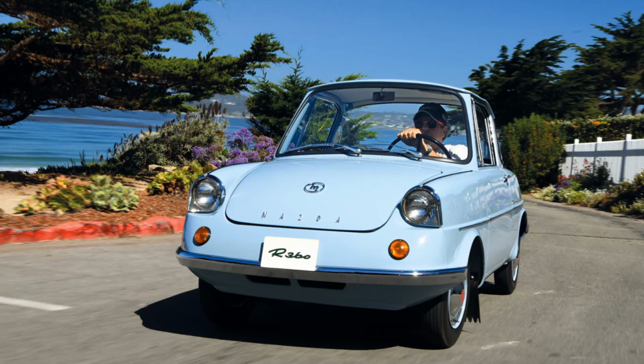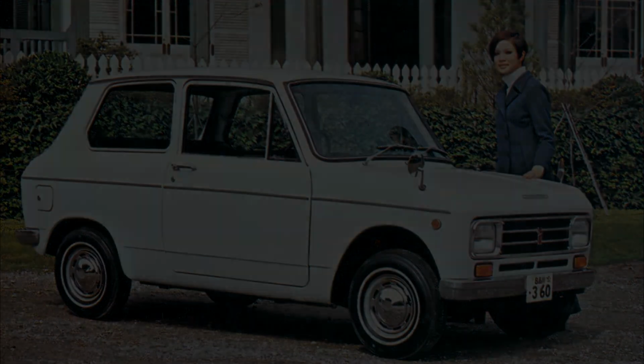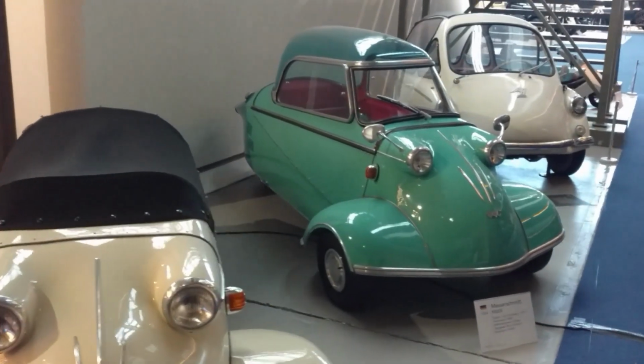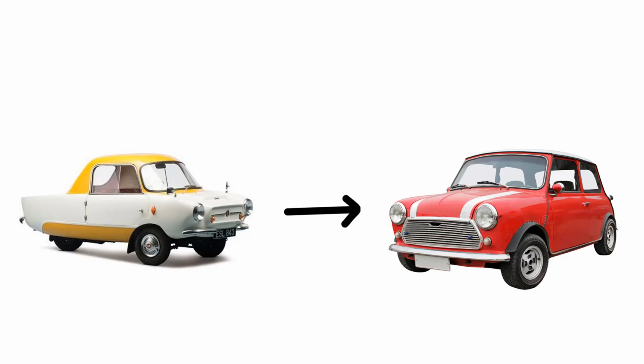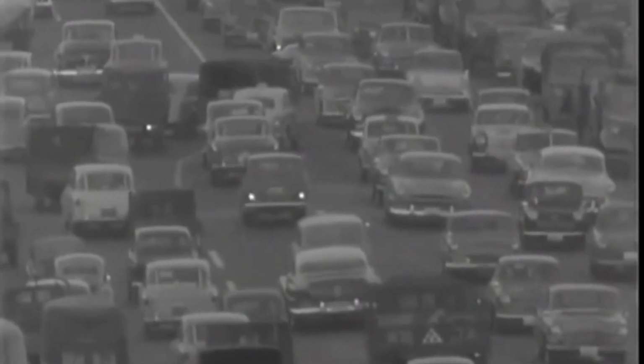After Suzuki and Subaru, more companies followed, like Mazda with the R360 Coupe and Daihatsu with the Fellow. By the 1960s, European car makers had abandoned the microcar business in favor of the slightly more substantial people's cars, like the Fiat 500, the Austin Mini, and the Citroën 2 Chevaux. Still small, but not as small as a microcar. But Japan looked the other way.